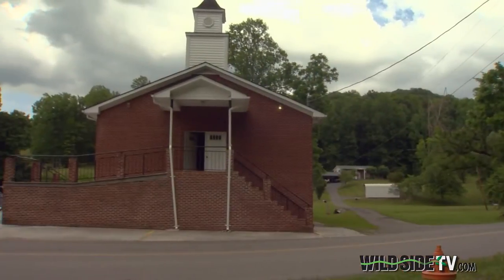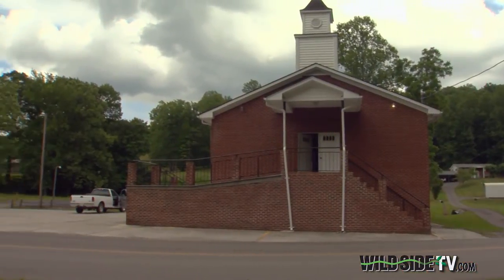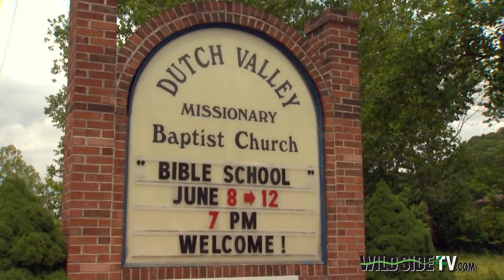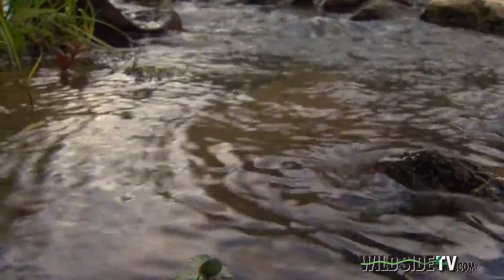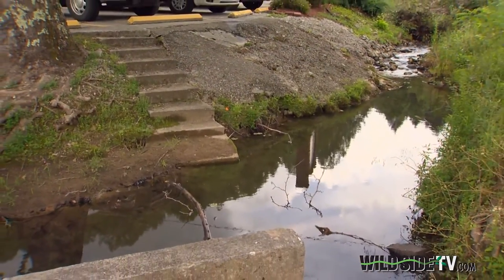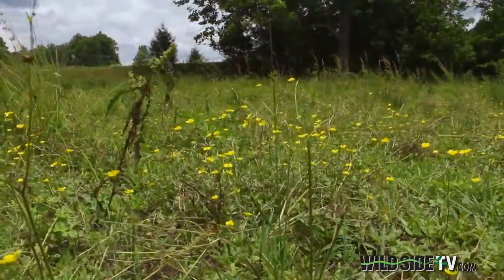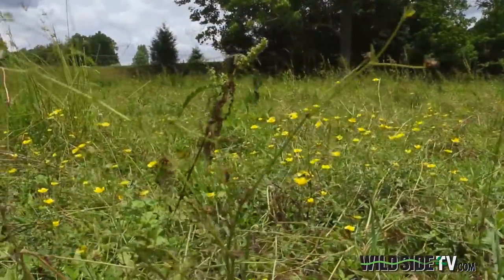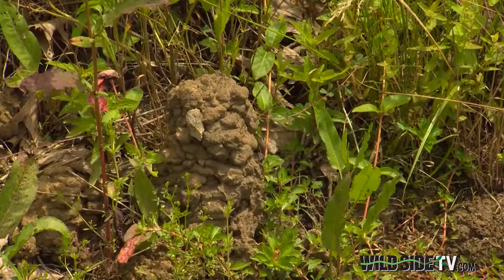And there's small places of worship found along the country roads in these parts, like the Dutch Valley Missionary Baptist Church. Here, folks can still be baptized in a nearby stream, not realizing perhaps that right next door, a normal-looking field is actually a wondrous wetland, home to a subterranean mystery.